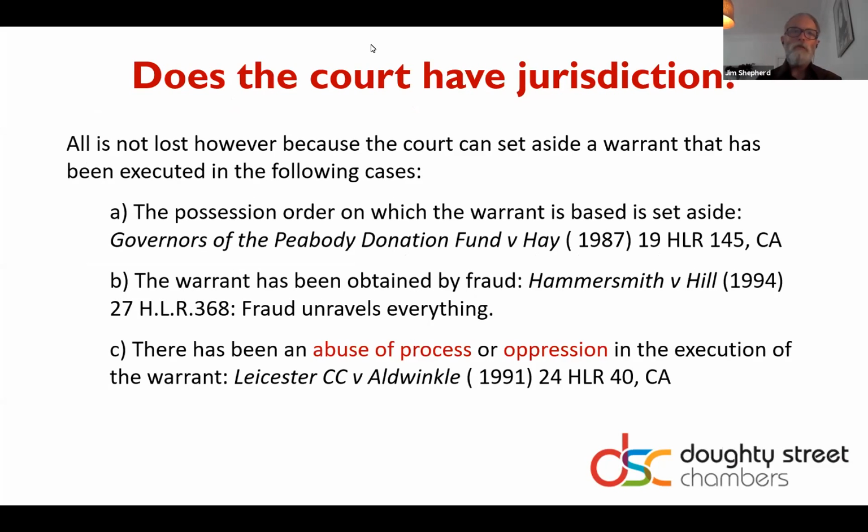So first of all, does the court have jurisdiction even? Well, yes, it does. And there's three ways in which the court has jurisdiction. You can set aside the possession order, which led to the warrant, as long as you act fairly quickly. Although I've certainly dealt with cases where the possession order is months old, and the court have been satisfied, notwithstanding that, that the possession order can be set aside.